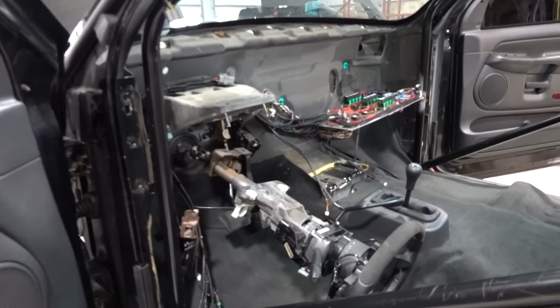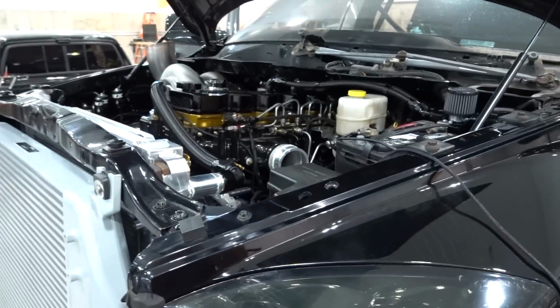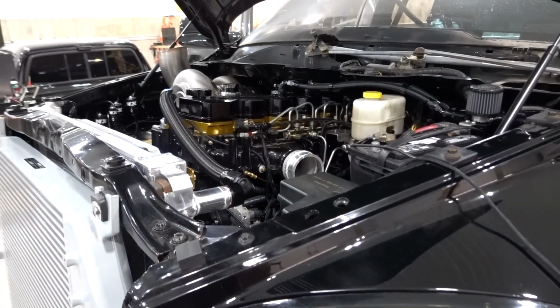So here's where we're at. We've got all new wiring underneath of the truck, all new transmission lines underneath the truck, tons and tons of little details to kind of upkeep the truck into its next phase, so to say. So we're getting close to getting this sucker fired up.